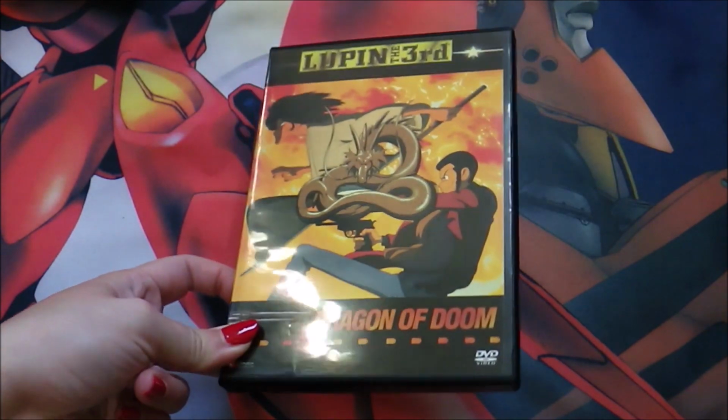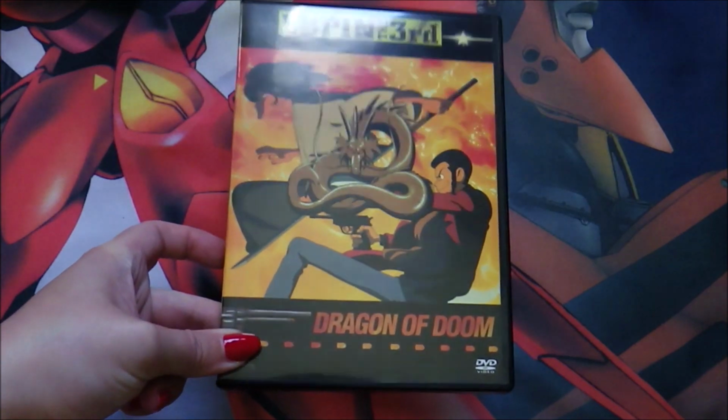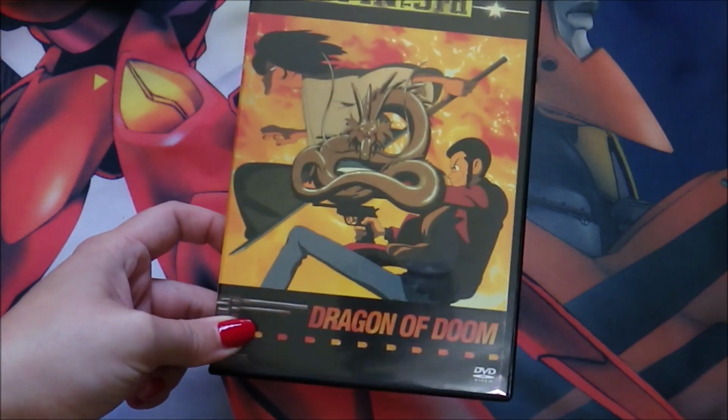But this one, there's lots of copies. It's cheap. I don't know why people don't seem to like it. It's one of my personal favorites. I do definitely recommend this.